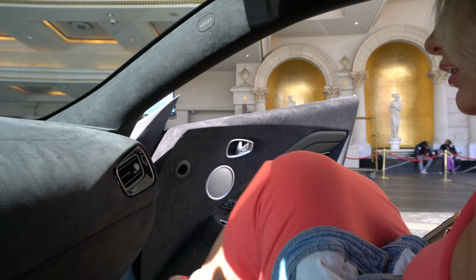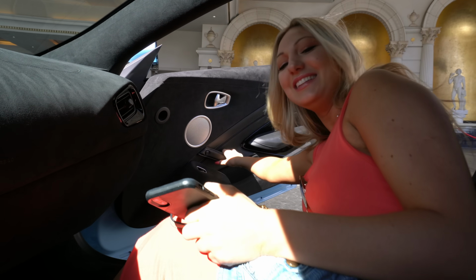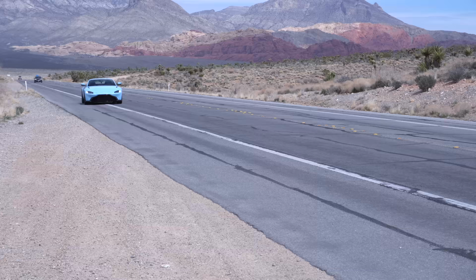What do you think? Gorgeous, just gorgeous. It looked so pretty when it was pulling up. So we're gonna go drive the car somewhere, stop, take a look at it so you guys can actually get a visual of the car, do a quick review, and then go on the drive. But first impression, she likes the car, which is a success. 2 thumbs up. 2 thumbs up, absolutely.